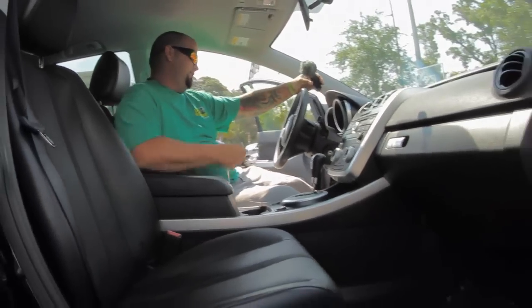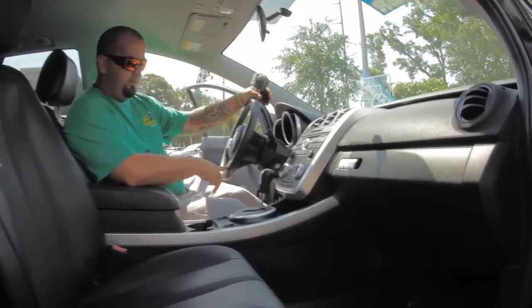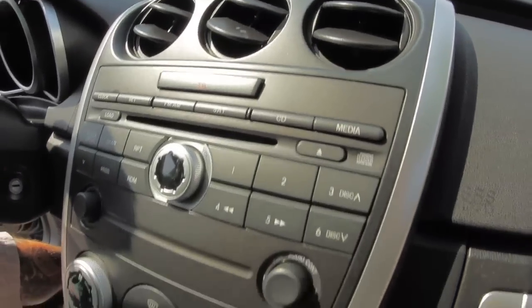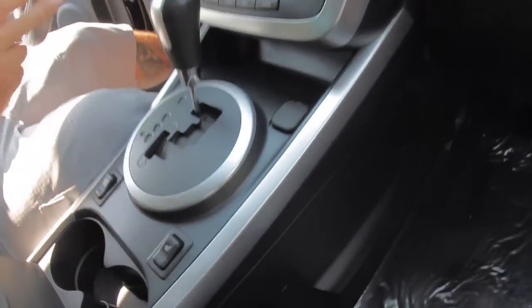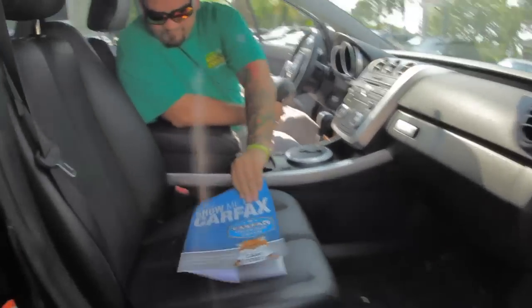All of your options in the steering wheel are right here: volume, cruise control, Bluetooth capability. Got your climate control, your 6-disc CD changer in-dash. Heated seats for the driver and passenger. Manual sport transmission. Check it out, here's that Carfax I was talking about.